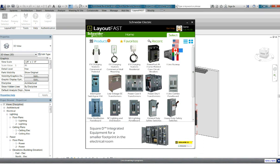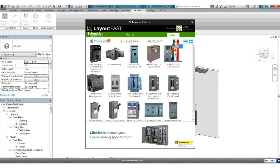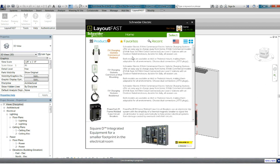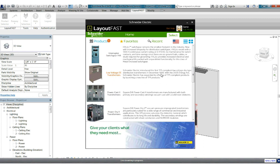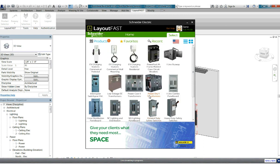Another thing, if you're in Canada or Mexico, you can actually filter out products that are only for your country. In most cases, I think everybody here is United States, so click on the United States. Then we have two other options here to view the products: thumbnail and details. If you want to read a little bit about the product before you select it, like our low voltage, energy efficient transformer, you'll get a little bit of description of what it is. And that's basically that bar.